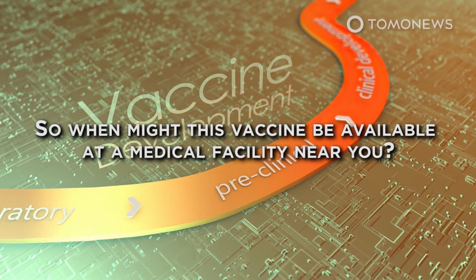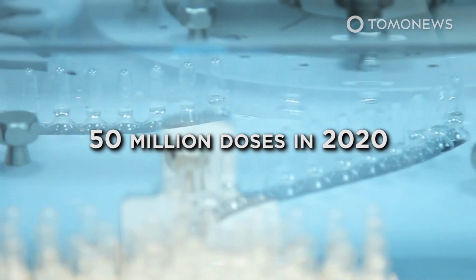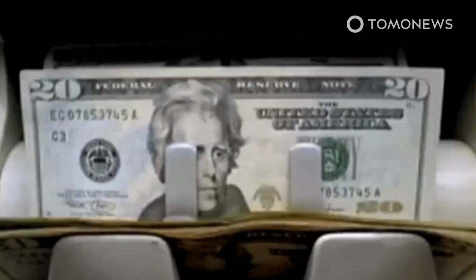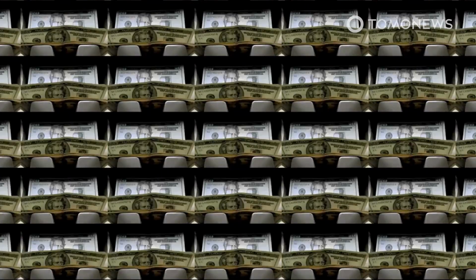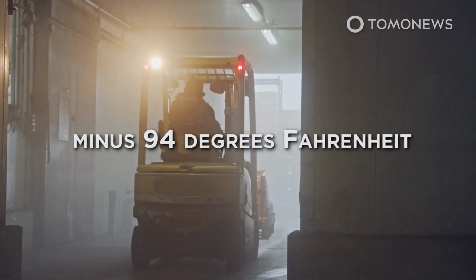So when might this vaccine be available at a medical facility near you? Pfizer and BioNTech said if granted authorization, they could produce up to 50 million doses in 2020. Each vaccine requires 2 doses. Then they could produce 1.3 billion doses in 2021. Of course, someone will have to pay for this. In July, the two companies reached an agreement with the U.S. to supply 100 million doses for $2 billion as part of the Trump administration's Operation Warp Speed. Oh, and the vaccine has to be stored at temperatures of minus 94 degrees Fahrenheit.